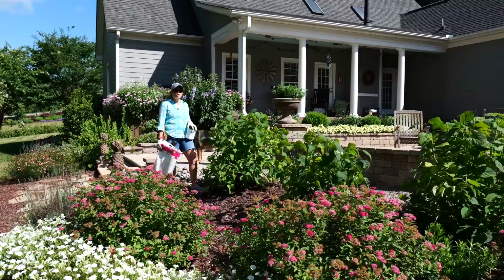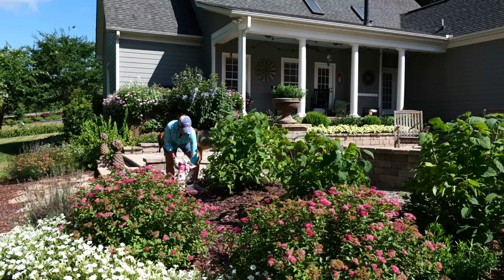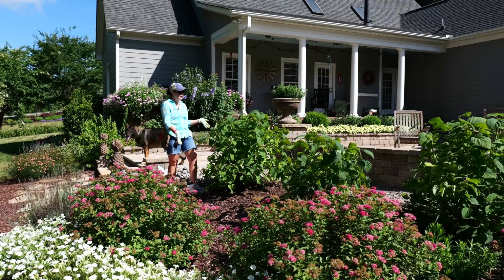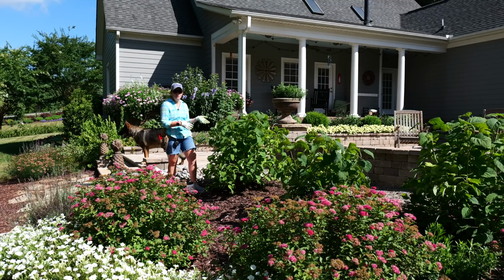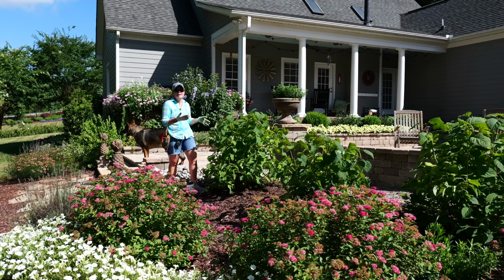My friends, all of the Incrediballs have been pruned back. The only advice I would give you on pruning, if you're worried about pruning, is one, cut off less than you think you might need. You can always cut more off the plant if you didn't cut enough, but you can't add the plant back once you cut too much. It's like hair, right?